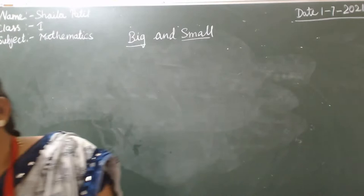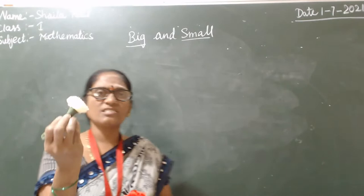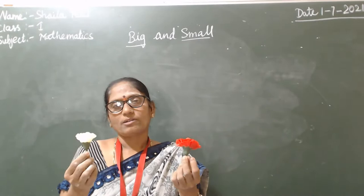See, I have one more object for you. What are these, children? Yes, these are flowers. One is red in color. Another one is white in color. What is the color of this flower? Red. And the next, what is the color of this flower? White. There are two flowers in my hand. Now, tell me children, which one is big and which one is small? Try to tell me which one is big and which one is small.